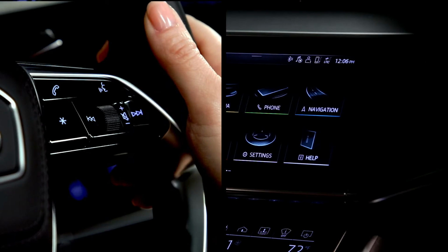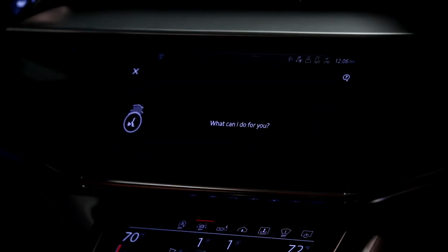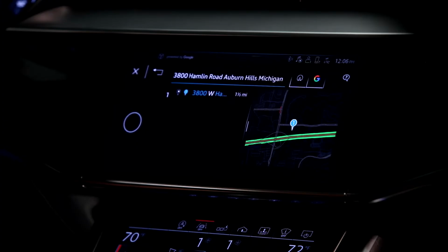Voice recognition is especially helpful for entering navigation destinations. Drive me to 3800 Hamlin Road, Auburn Hills, Michigan. Searching for destinations. One moment, please. Should I start route guidance?